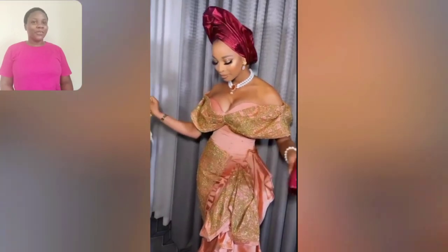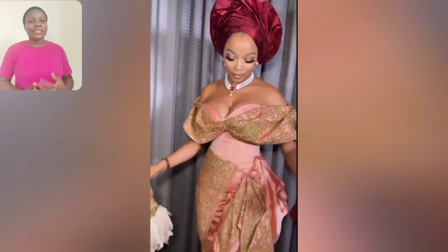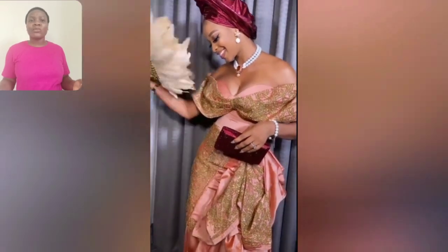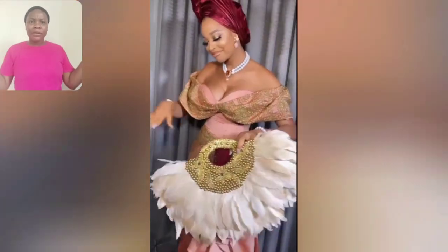Look at this beautiful gown style. Look at this beautiful Asoebi gown style for wedding. As a bride, you are invited to any occasion, you can as well rock this if you want your eyes to be on you. The choice of pearls and gilly, the head wrap is beautiful.